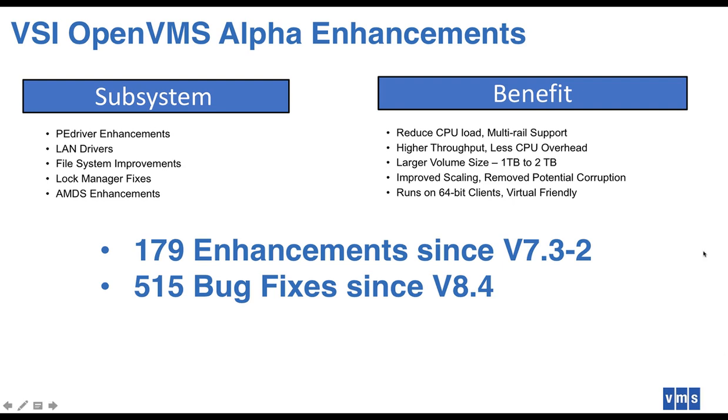Okay, Al, we can't hear, but I will go over some of the enhancements we have in the alpha release. There are PE driver enhancements. These enhancements are above and over what you have on version 7.3-2 and earlier releases of VMS. So PE driver enhancements, LAN driver enhancement, file system improvements, lock manager fixes, AMDS, and since version 7.3-2, there are actually over 179 enhancements to VMS since that version.